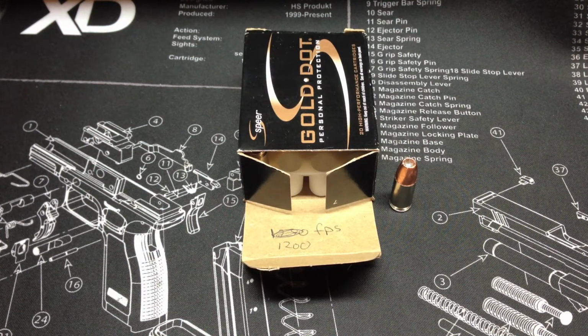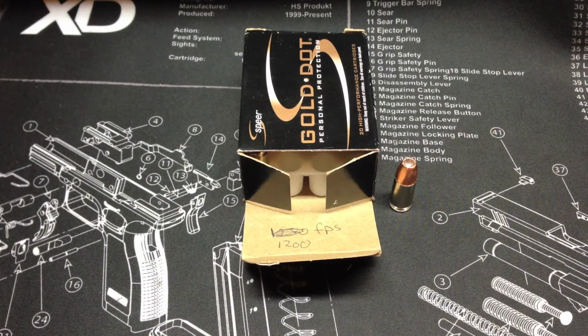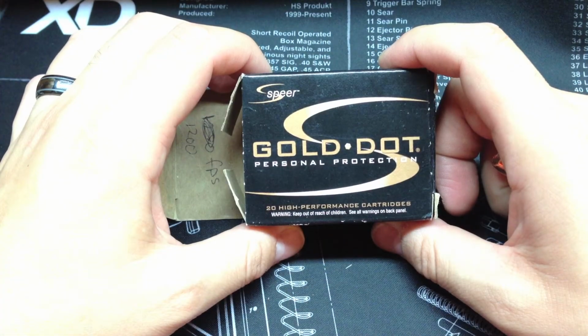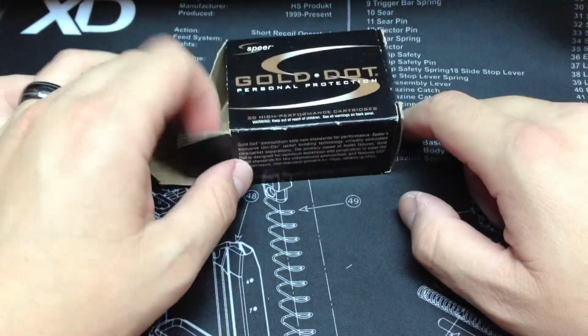And the Star has 15+1 in the chamber. I mean, it's no Glock 17+1, but it's got 15+1. It's a heavy, heavy, heavy pistol, so keeping it on target is pretty easy. I think this is a great choice for protection ammunition. 9mm, the Star.